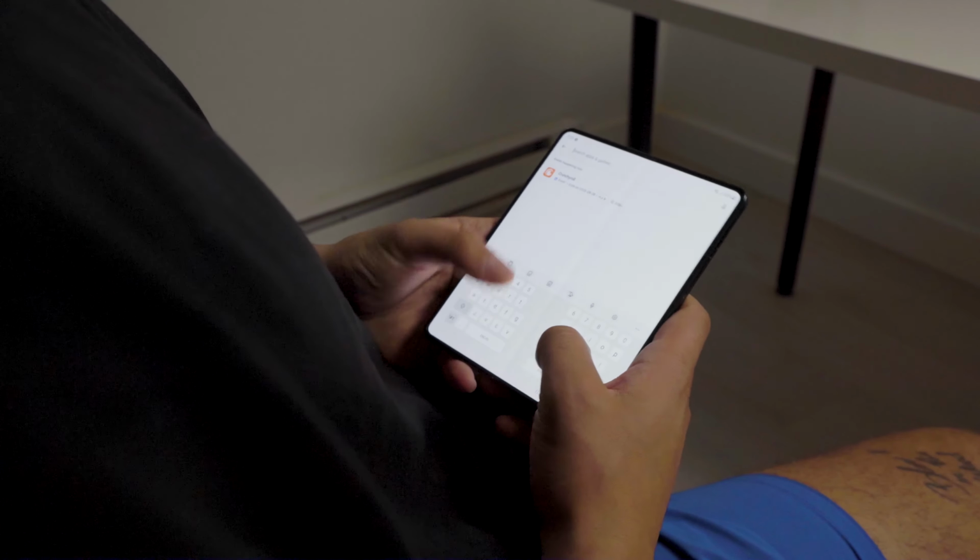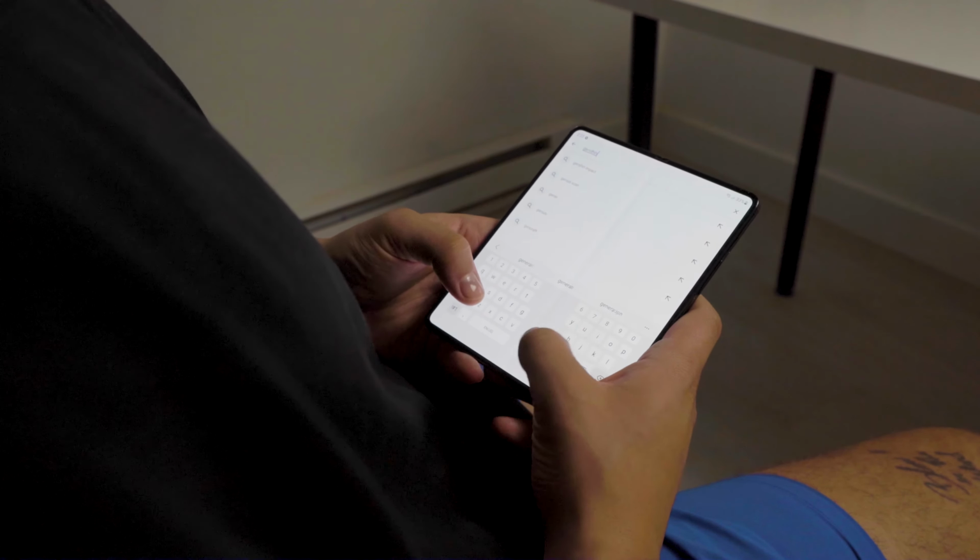For me personally, the folding phone just confuses me, and I'm not a big fan of the very long, slim screen in front when it's folded. So overall, I have to say that the Samsung Fold 5 is a bit confusing for me. It's maybe not my cup of tea, and it might be yours.